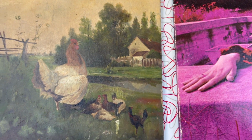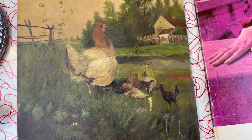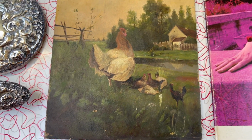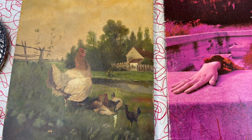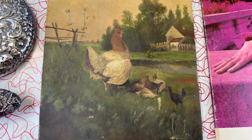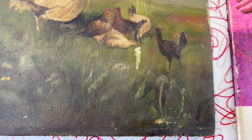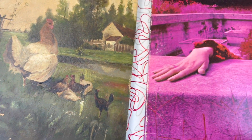This is just for me, but this certainly could sell online or in the booth. I'm not really sure what it would sell for because I'm not planning on selling it, so I didn't comp it out. But I wouldn't want to sell it for less than $40 or $50 and maybe even more. I do not know if it's signed. It might be signed down here. I'm going to have to use some magnification for that.